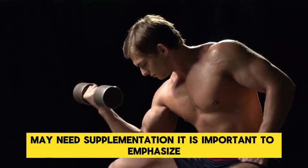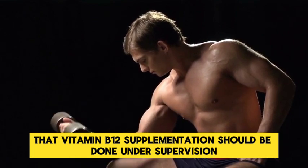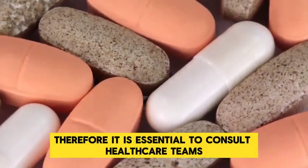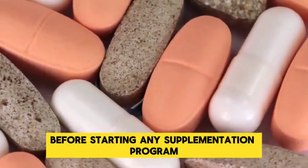It is important to emphasize that vitamin B12 supplementation should be done under supervision, as excessive doses can cause unwanted side effects. Therefore, it is essential to consult healthcare teams before starting any supplementation program.